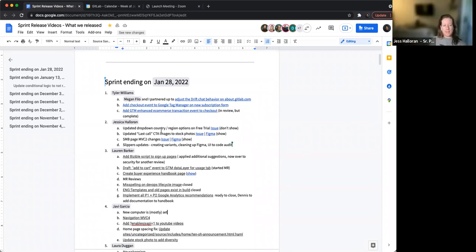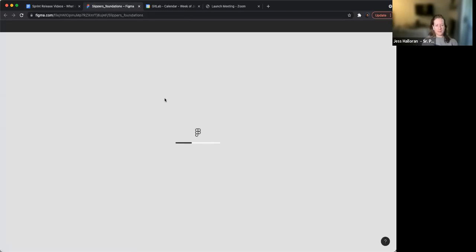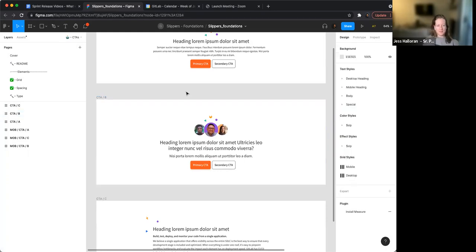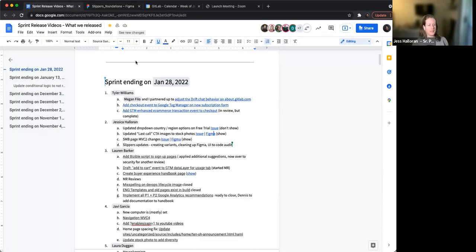Yep. So I updated a dropdown for the free trial in regards to country and region. Also, I call it the last call. I don't know what exactly it's supposed to be called, the CTA images that tend to be at the bottom of our page. We had to update those to stock photos because they were previously employee photos and they didn't work here anymore. I think that Javi made that and it looks great.